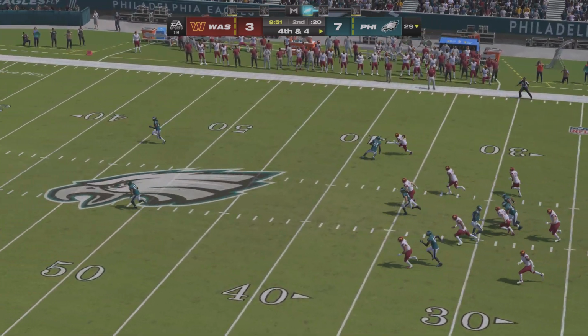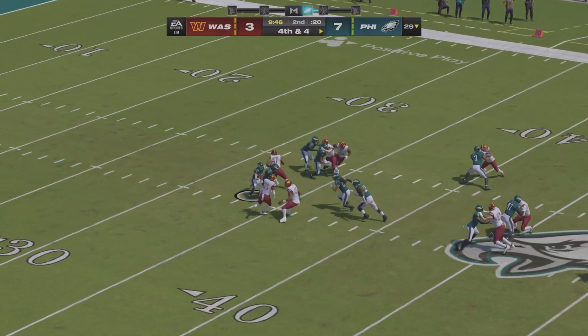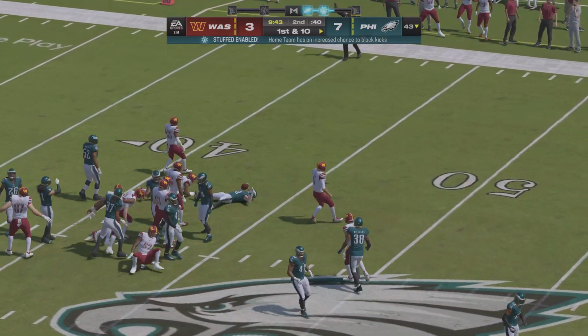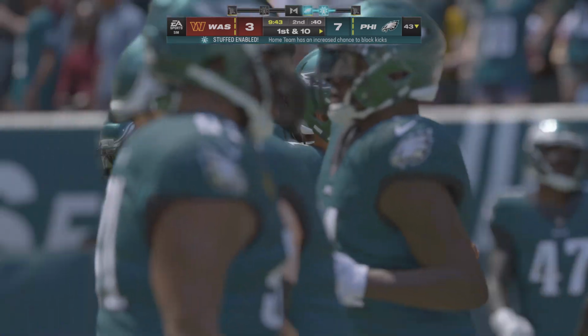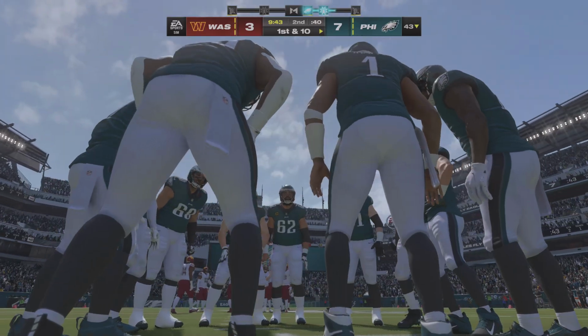And now the punter, Tress Way, sends this one away. That's taken on the 25. A very good return that time. 18 yards. And the Eagles will have it, taking over 1st and 10. The Eagles offense now gets set to head back onto the field.